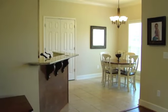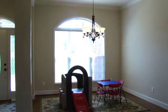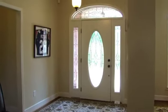Adjacent to the family room and kitchen, you find additional dining area that complements the open floor plan or can be used for formal dining. This home has a split floor plan.